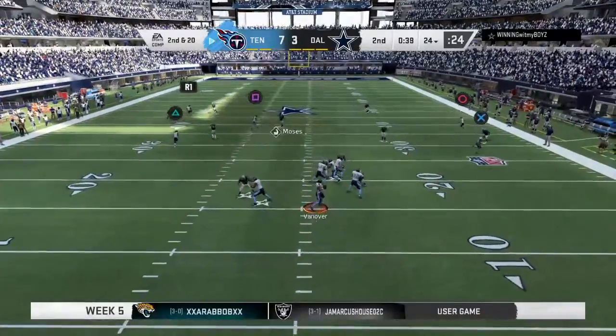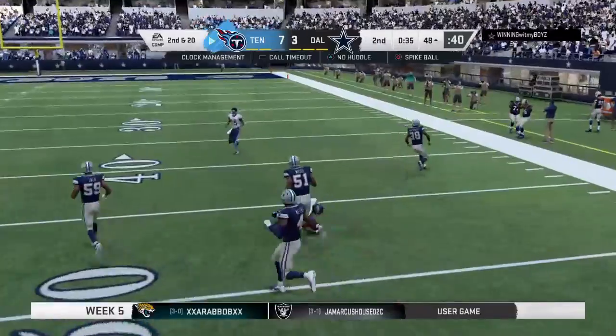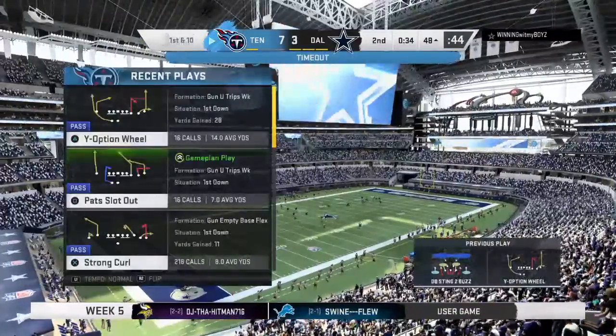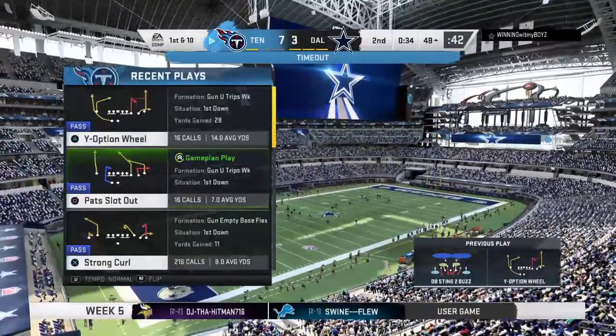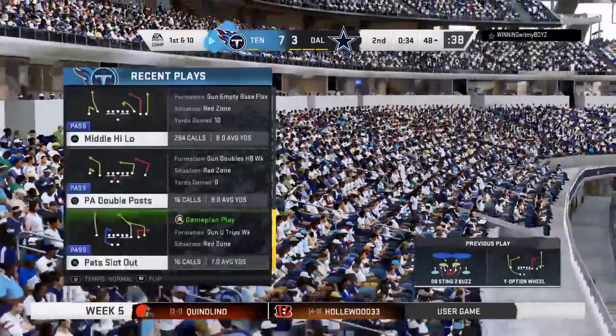Looking to throw. Throwing right, and that's complete. Now Tennessee going to use the second of their timeouts as the clock will stop with 34 seconds to go before halftime.